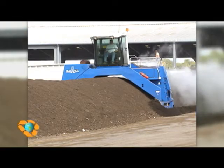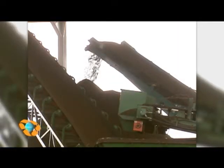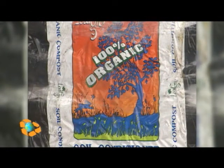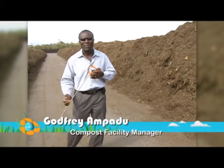The decomposition and decay of organic matter happens naturally and continuously with the help of a few main ingredients. To compost the material, we need two ingredients. We need carbon, which is supplied by the leaves, and nitrogen, which is supplied by the grass.